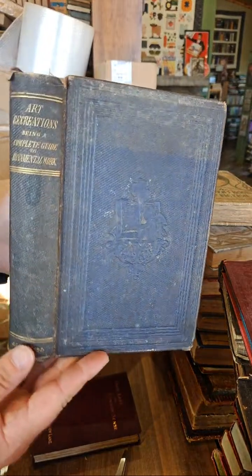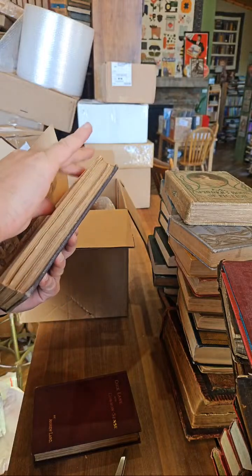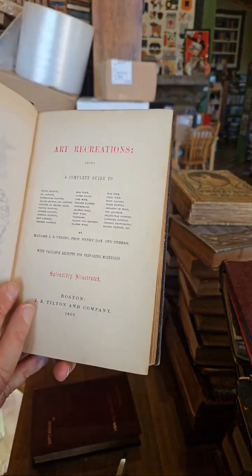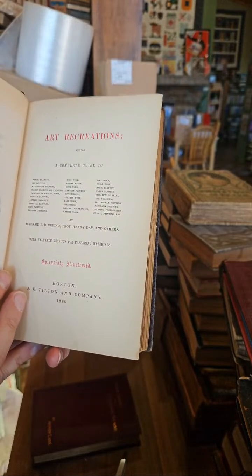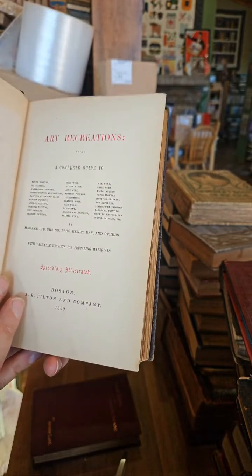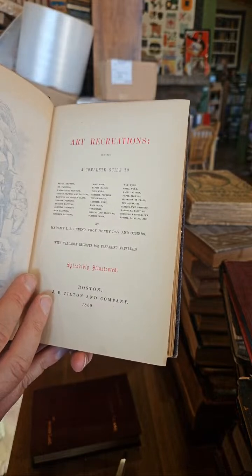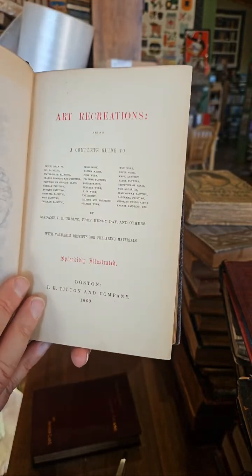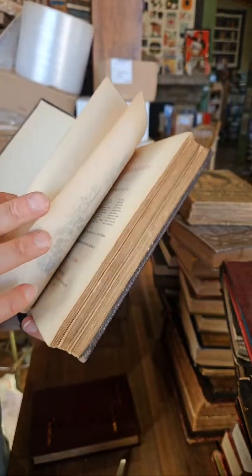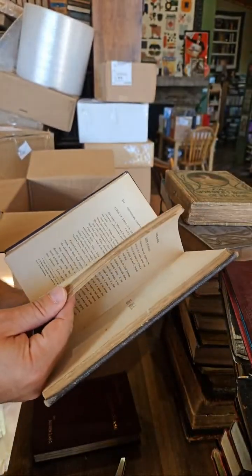So Art Recreations is the next one. Looks like that one was published in 1860. It's a complete guide to pencil drawings, oil paintings, watercolor painting, crayon drawing and painting, painting on the ground, moss work, oriental painting, antique printing, sign painting, leather work, hair work, taxidermy, gilding and bronzing, plastic work, wax work, shell work, magic lanterns, etc., by Madame L. B. Urbino, Professor Harry Day, and others. It is illustrated, and again published in 1860. Cool book on artwork. That one's pretty awesome, pretty nice condition too.